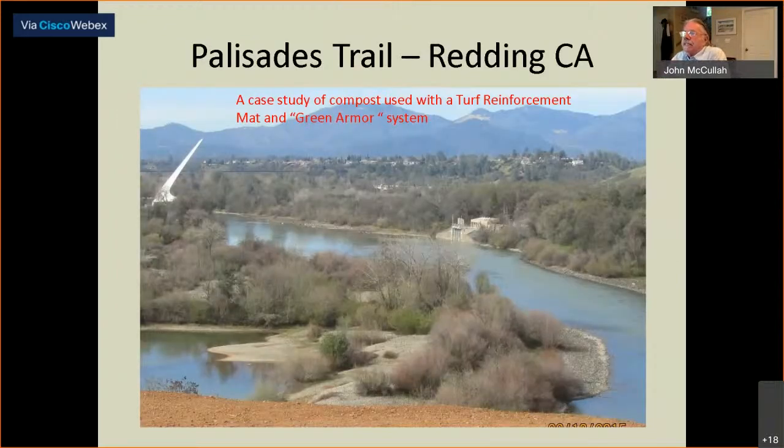I want to give a couple of case studies now. This is the Palisades Trail. Here's the Sundial Bridge in Redding. Looking west is pretty smoky right now. But this trail is off Highway 44 and the Highway 5 junction.